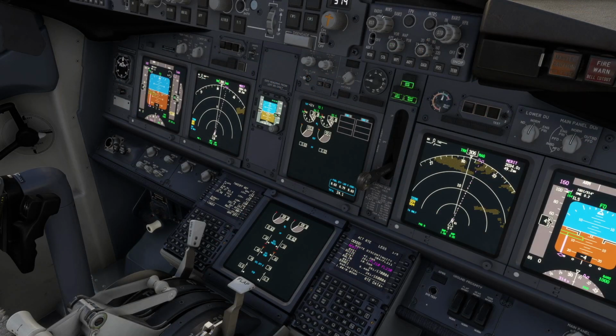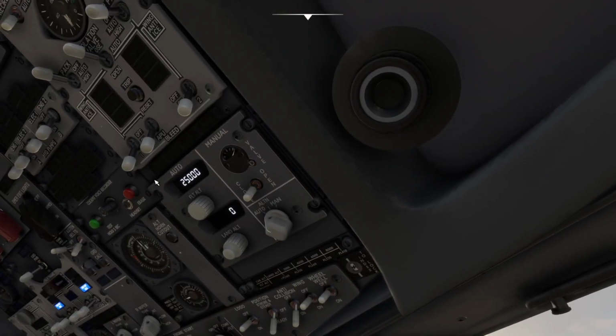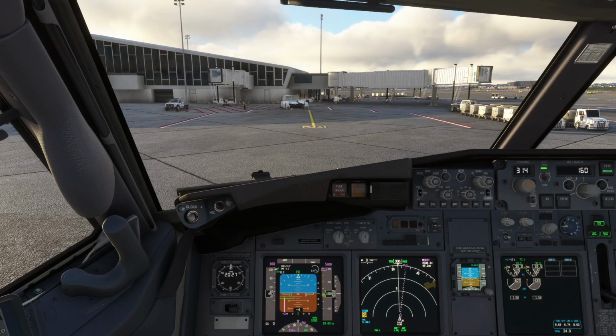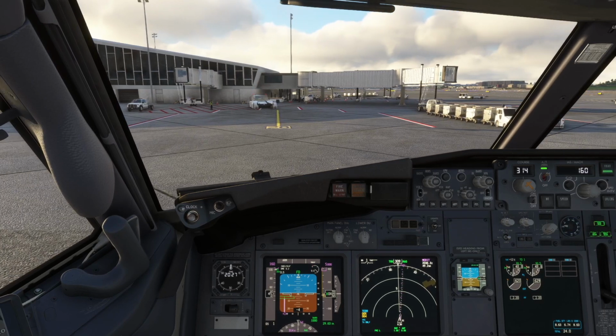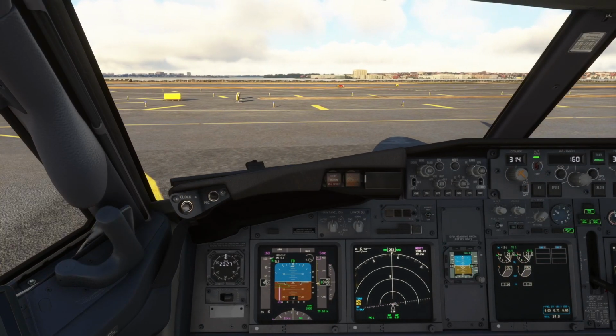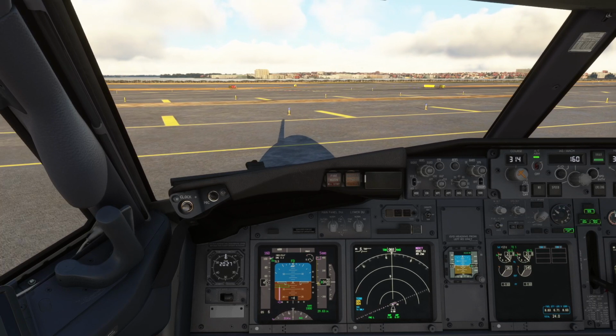Once both engines are running, the packs are both turned to auto, the isolation valve is also set to auto, and the APU bleed valve is switched to the off position. It's a short taxi to runway 31, during which the flight attendants will require time to prepare the cabin.